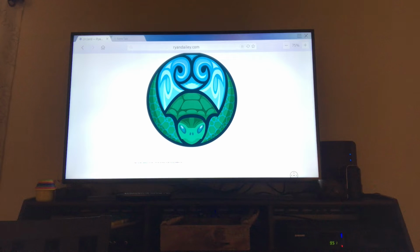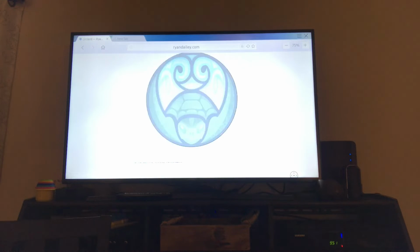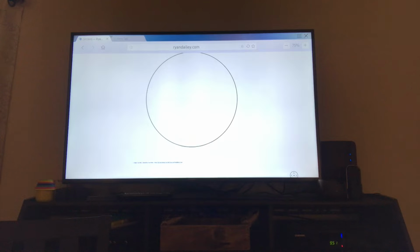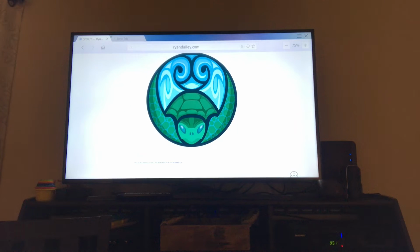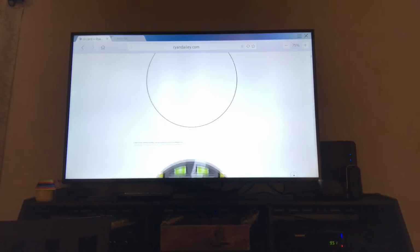This is one of my submissions. The charitable organization for this particular illustration is the Karen Beasley Sea Turtle Rescue and Rehabilitation Center right here in North Carolina. Move on down.